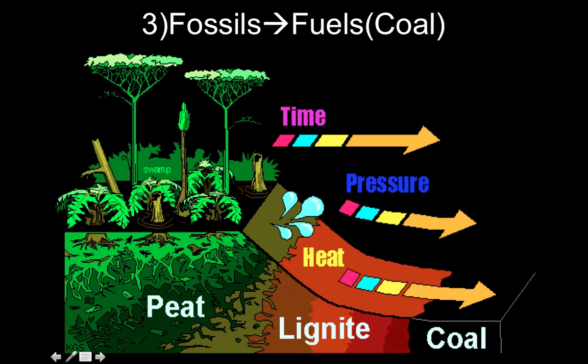And it's partly why it's called the Carboniferous: there were large amounts of carbon being stored up in these swamps, and then we're able to burn that carbon as fossil fuels. And so what we see is a couple different factors over time, and also different levels of pressure and different levels of heat will transform the fossil fuels into different things.